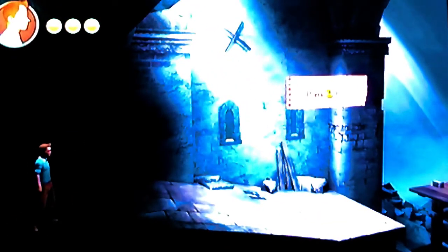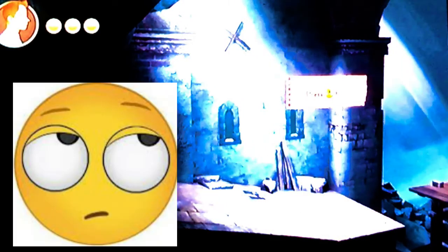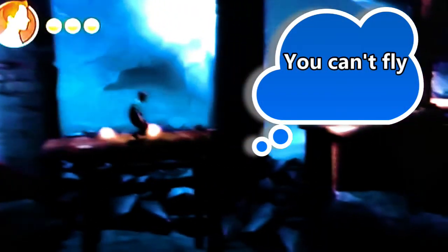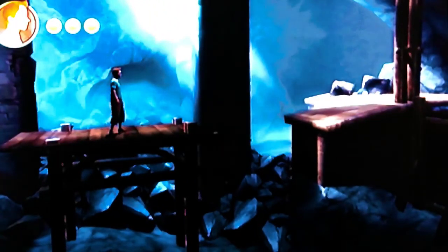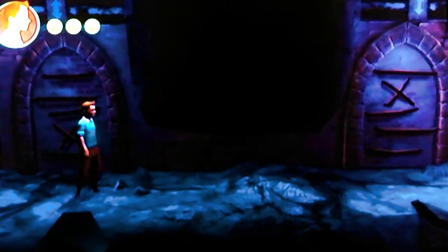Well, children, please take down notes because that is how the 20th century slide was during that time. You must find the unicorn. Press A to jump. Look at his skills. So acrobatic. It looks like some kind of crypt. What's a crypt? Please find that out.